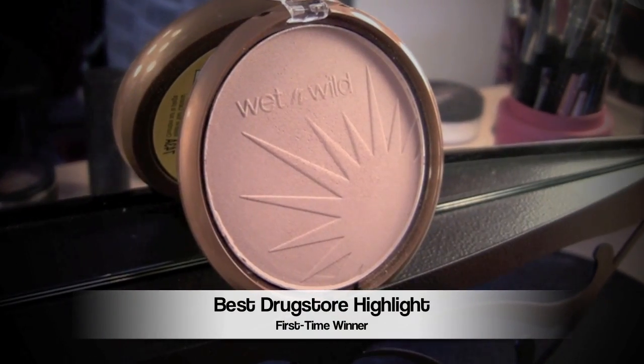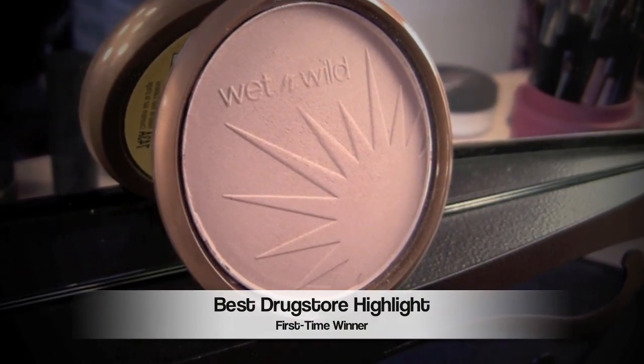I identified its dupe also in my highlight dupes video. And guess what? The dupe is also a favorite. It's Wet n Wild Color Icon Bronzer in Reserve Your Cabana. I feel like this is definitely a highlight shade though, and it's along the same lines as Lorac in that it is light, it's brightening, but it does not overload you with shimmer.